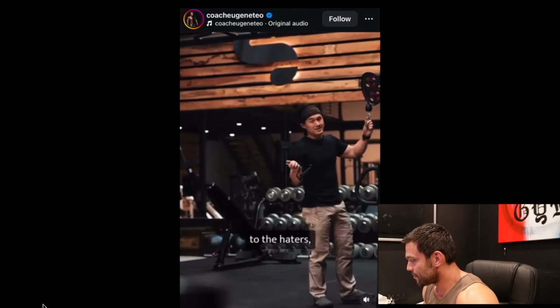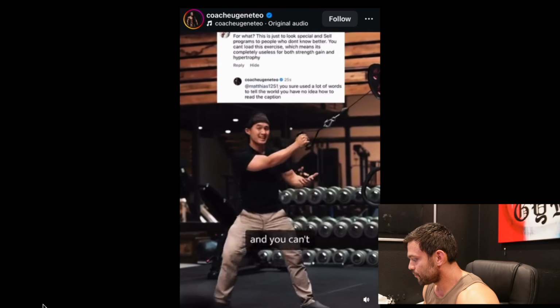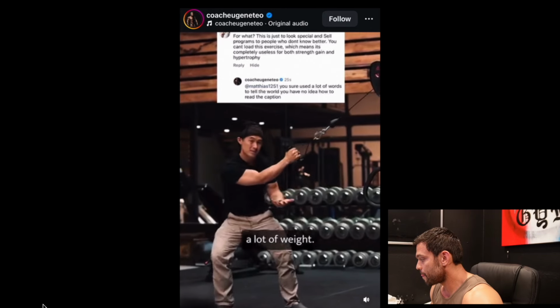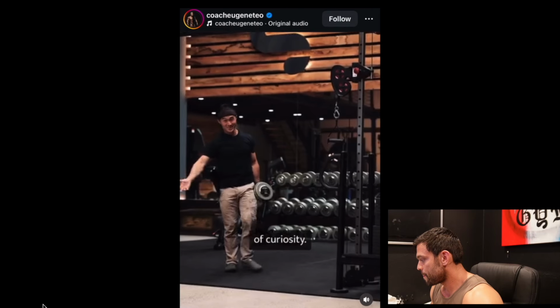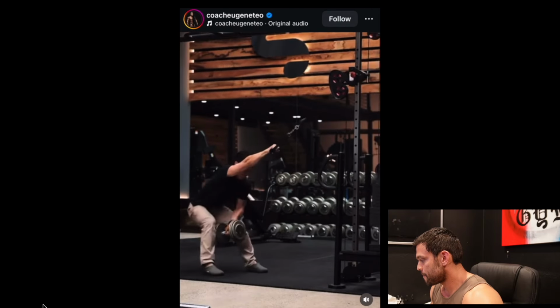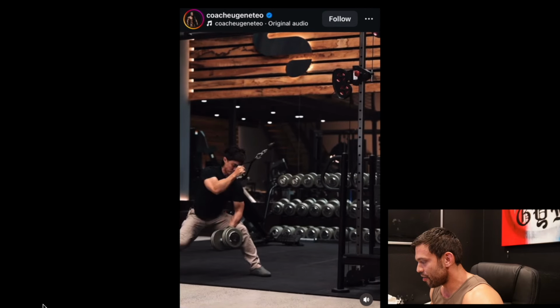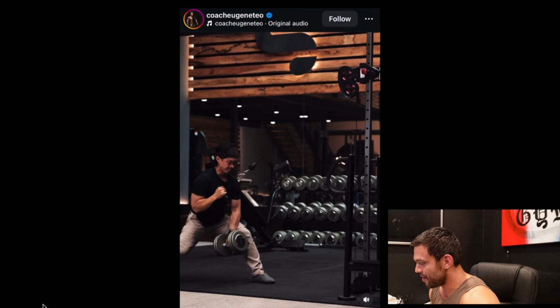But to be fair to the haters, the exercise isn't the best pick for hypertrophy because it's very unstable and you can't... And we know how obsessed you guys are with stability. ...can't load up with a lot of weight. Fortunately, though, that's not why I do it. Just out of curiosity, let's try loading it up. That seems kind of ridiculous. Yeah, I don't think that's a good move. I mean, I think the way I do it on my knees is much more stable than that.